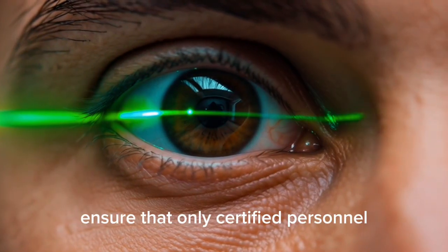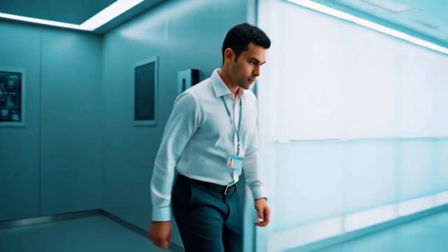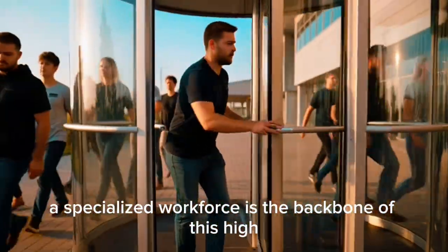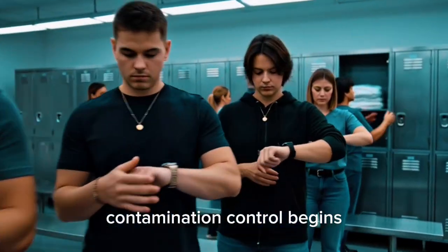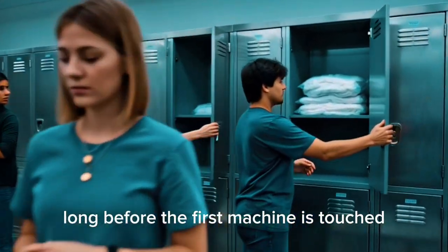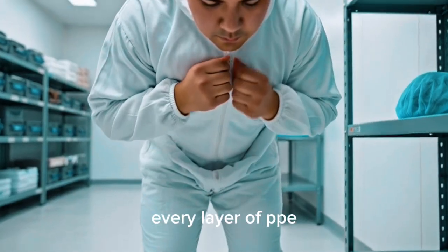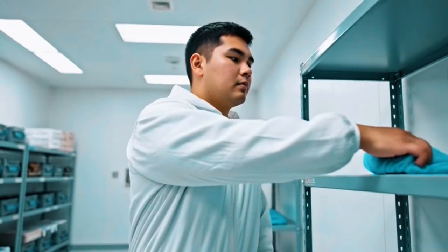Security protocols ensure that only certified personnel enter the clean zones. A specialized workforce is the backbone of this high-precision industry. Contamination control begins long before the first machine is touched. Every layer of PPE is a barrier between the environment and the product.